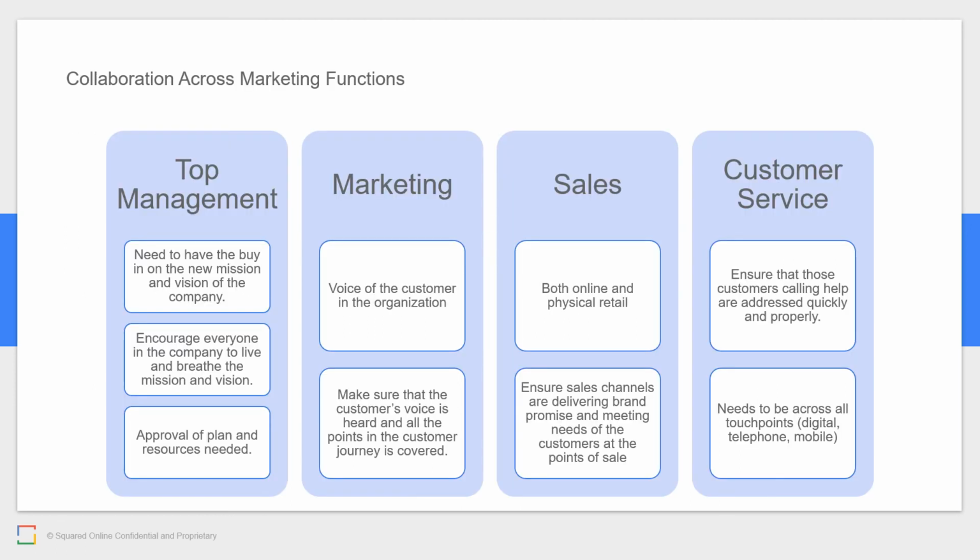And finally, all of this needs a close coordination between the different departments. The top management needs to have a buy-in into the plan, and the marketing and sales teams should pick up information along the consumer journey, talk to them along the consumer journey, and have plans for that, while the consumer service can address any pain points so that the consumers can become advocates going forward.